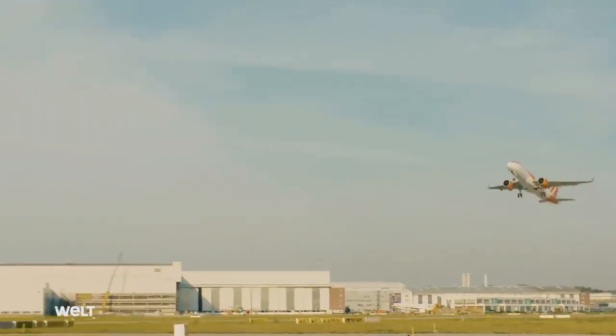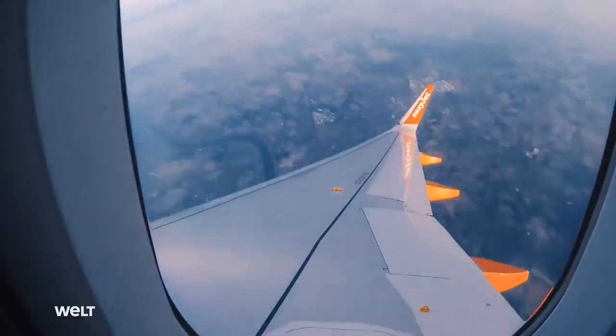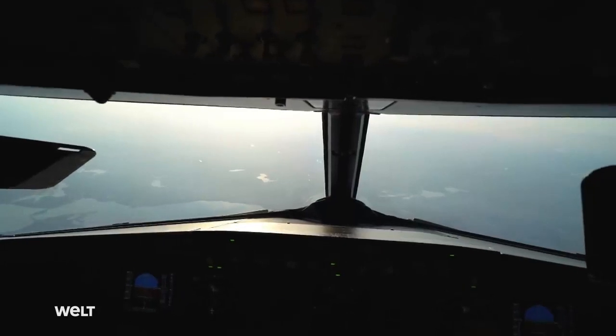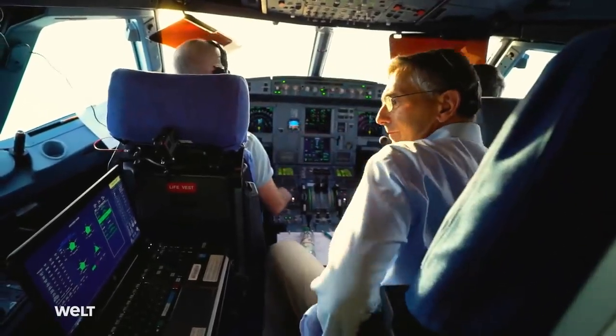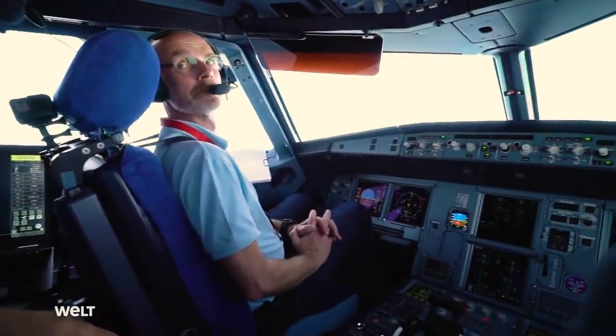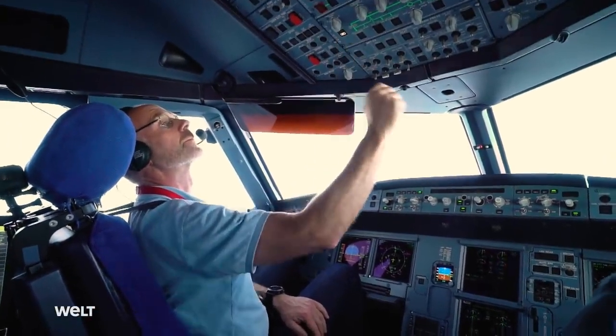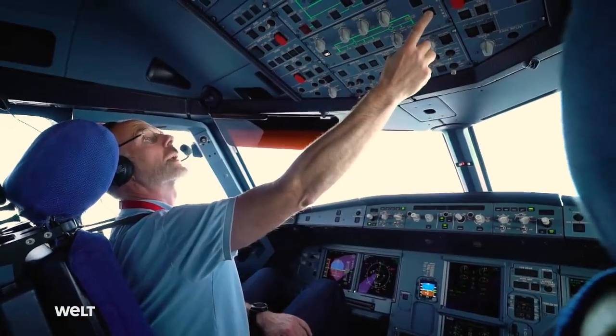During the test flight, the pilots and engineers push the plane to its limits. They check whether everything in the cabin works as intended and test the aircraft's air pressurization system. Ready? Then we depress now. Please. Pack one. Check. Pack two. Check.